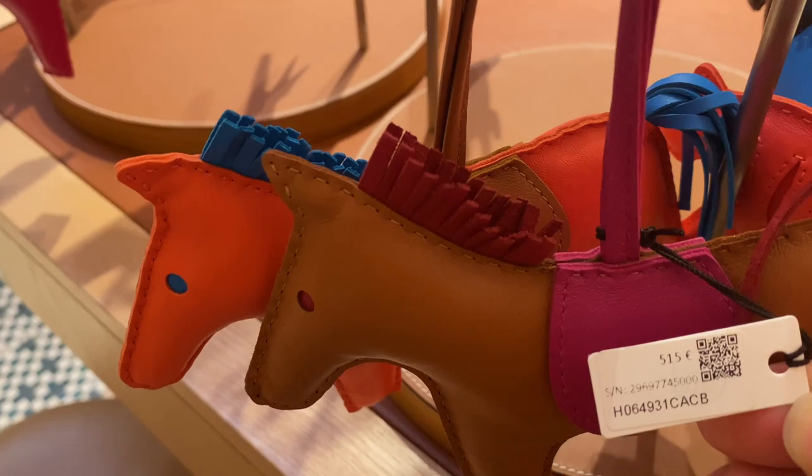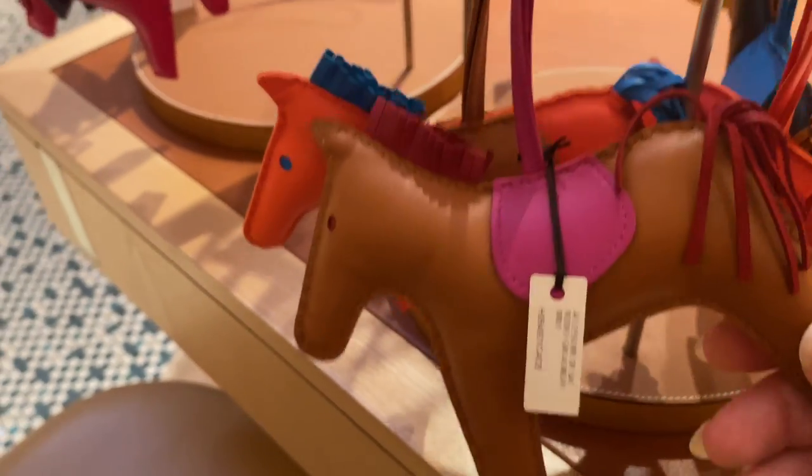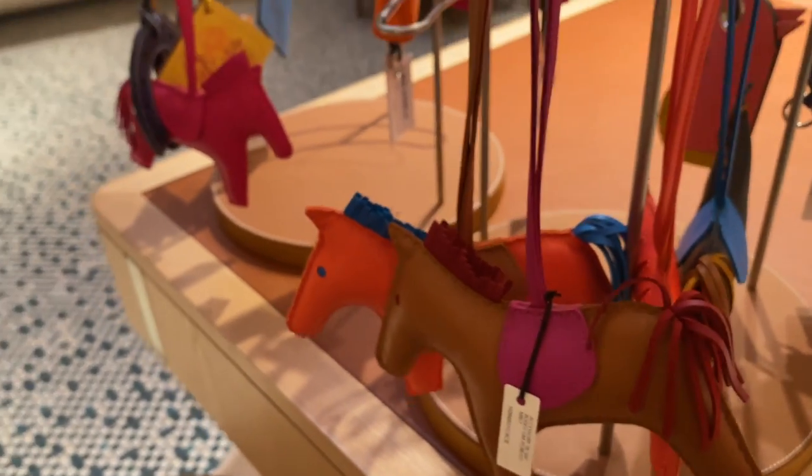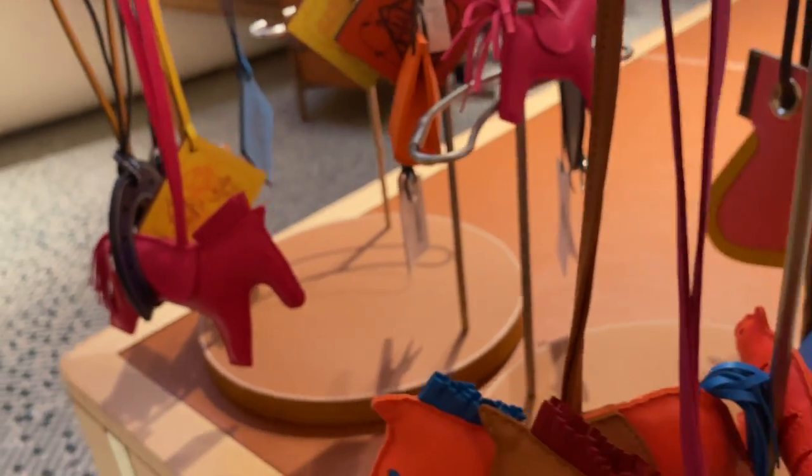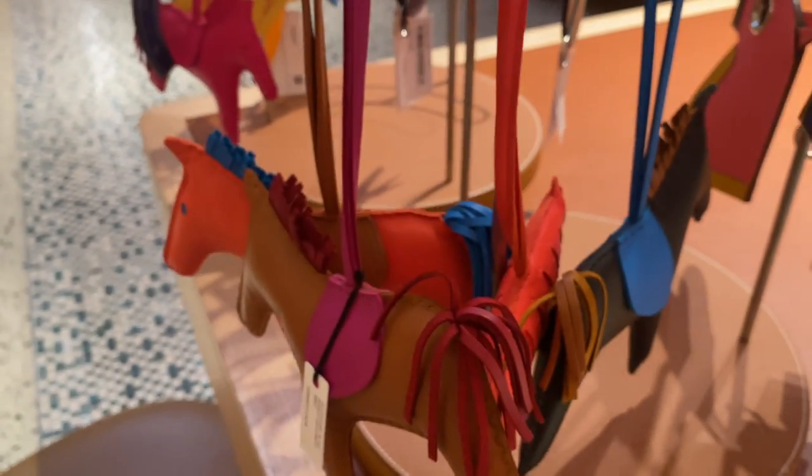There we go. It's 515 euros, and that's for the big one. So I guess the little ones are going to be a lot less. Do they have a price? No. So that's less than I thought they were. But that's still a lot of money, I think, for a little leather strap.